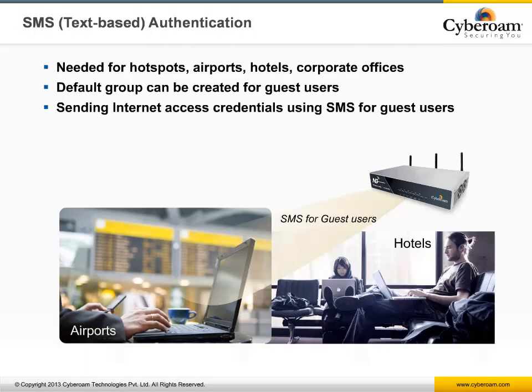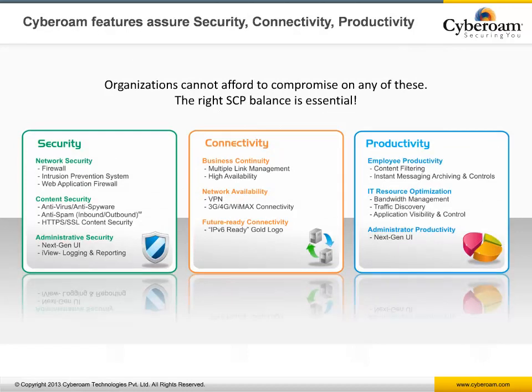To support two-factor authentication, Cyberoam features SMS-based authentication where a one-time password is sent via text messages to users. This is typically useful for networks with guest user access found at public hotspots, coffee shops, hotels, airports, and many more. With all the security features packed on a single platform, Cyberoam assures security, connectivity, and productivity to networks, maintaining a right balance without compromising one over the other.